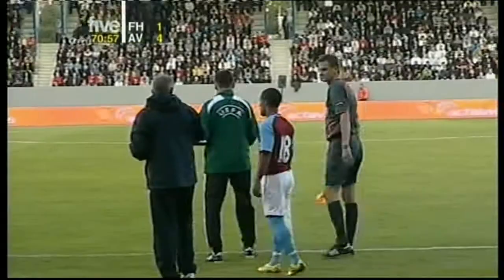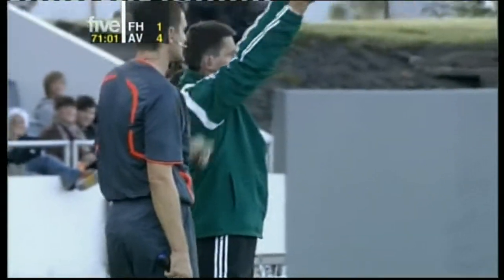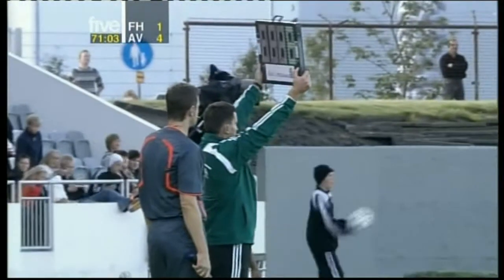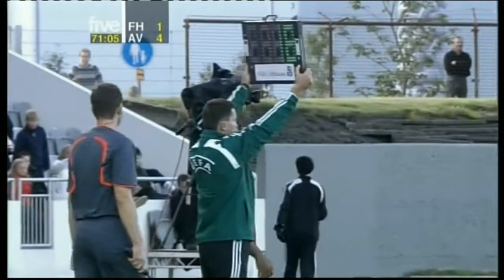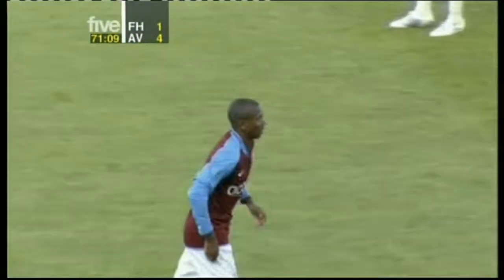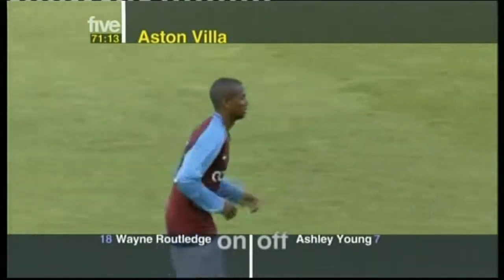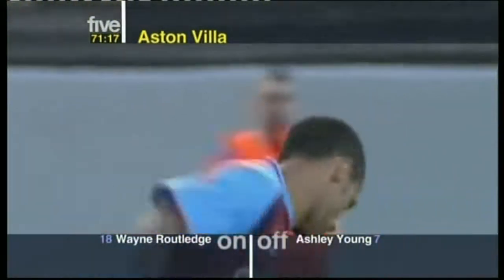It's going to be time for Villa to make that change now as well. Wayne Routledge coming on. Ashley Young, the man who's coming off. And he'll have been pleased with his involvement tonight. Yes, he will. He's had an easy game because the fullback hasn't really given him any problems. Ashley's been able to dictate to him all of the time, so he'll be quite pleased with that. Good run out for him.